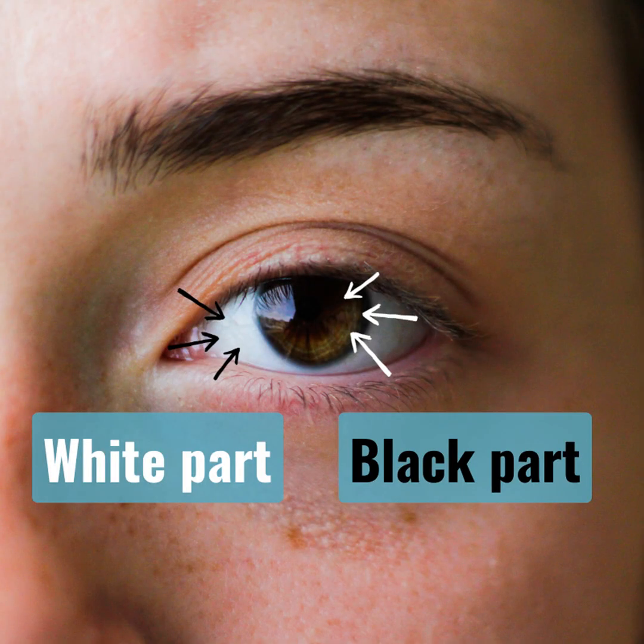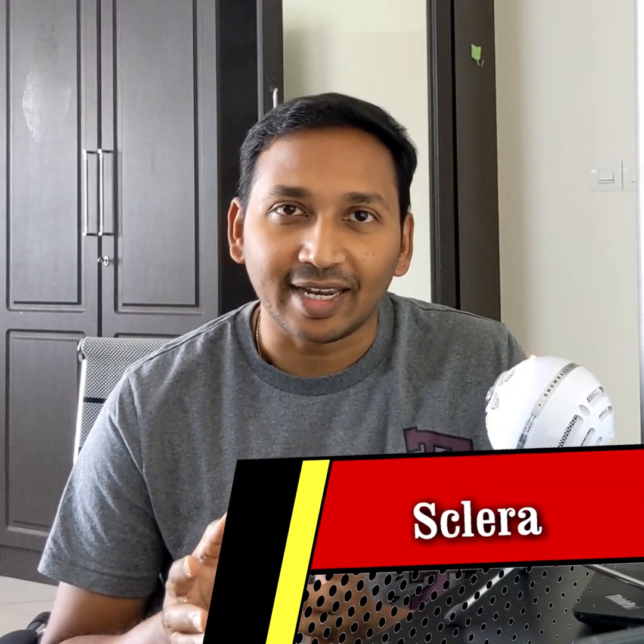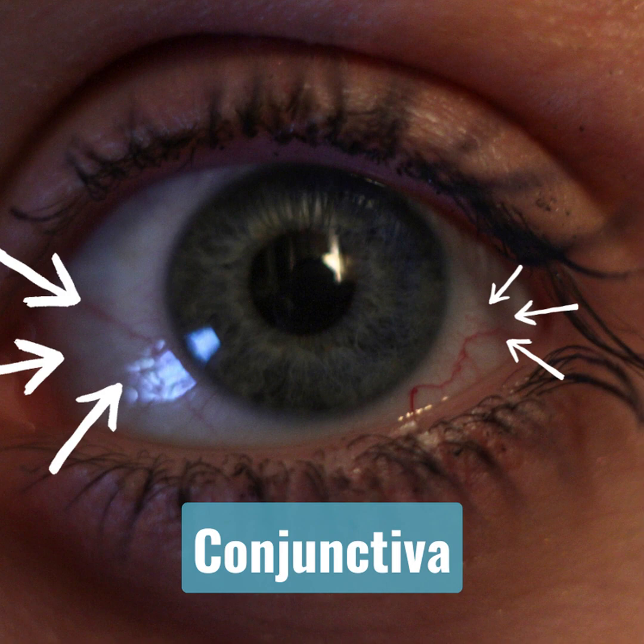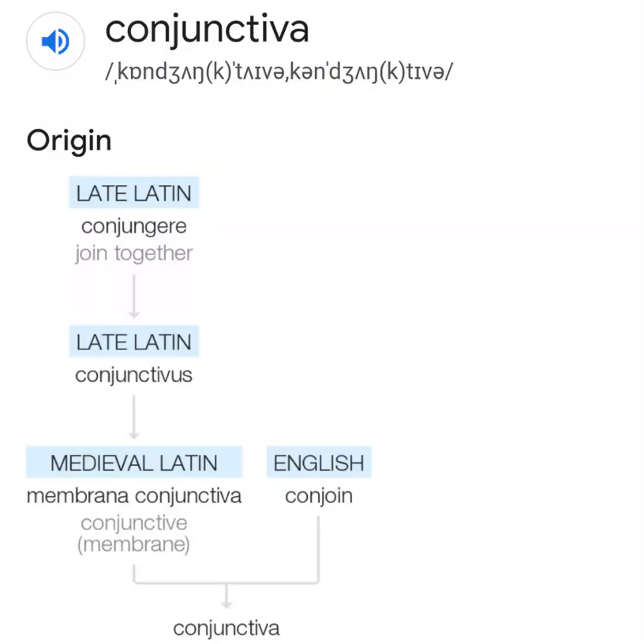When we look into the mirror, we can see two parts in our eye, the white part and the black part. The white part is called sclera. In Greek, scleros means hard. Sclera is actually a tough, hard layer that provides support to other eye structures. Now, when you look clearly, there is a thin, transparent structure that covers the sclera, and it is called conjunctiva. This word is derived from the Latin word conjoin, which means to join together. Conjunctiva actually starts at the conjunction between the cornea and the sclera, and maybe that is why it is called conjunctiva. It helps in smooth blinking and keeping the eye moist.